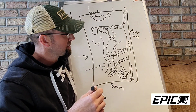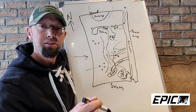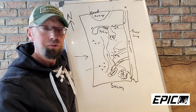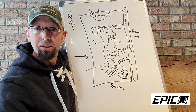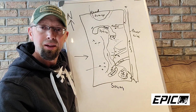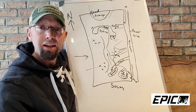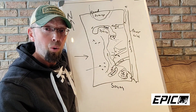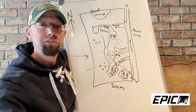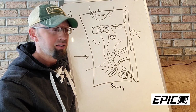I just like the way that this little property sets up. I think it's going to be a sweet little honey hole for him here in the future and the years to come for sure. But I think there's a lot that we can do here yet this year to help him in the coming hunting season at least have more encounters with the mature deer, or the level of maturity of bucks that he's after in this particular area.